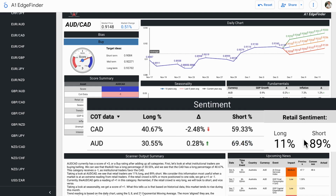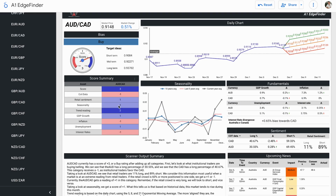Retail traders, on the other hand, 89% short, 11% long. So vast majority of retail traders shorting this pair at the moment. Our seasonality is a score of +1.